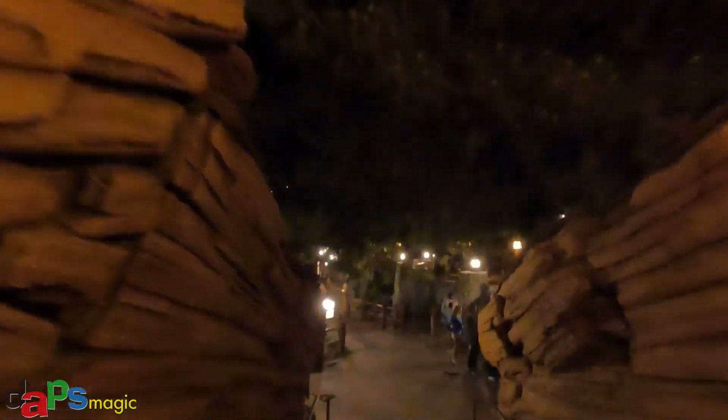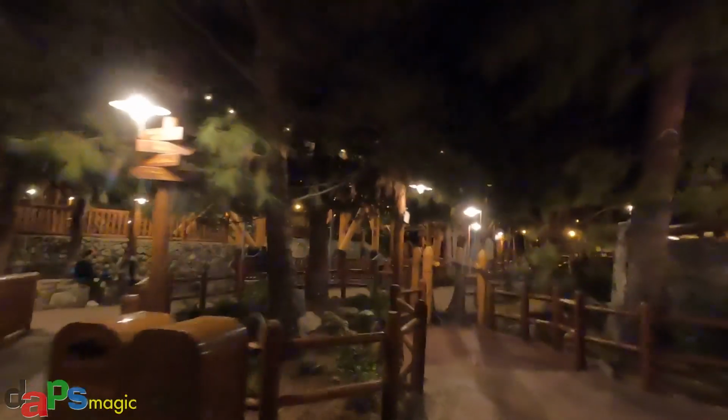All right, I'm not seeing any other pink trees, so we can just head down here, wander around, because we don't really need to go to the ranger station. All right, the quest for pink trees will continue. We'll be back.